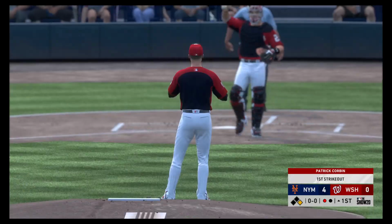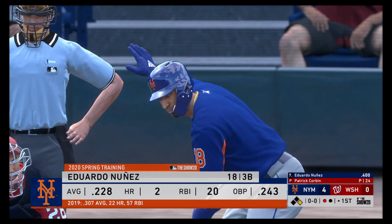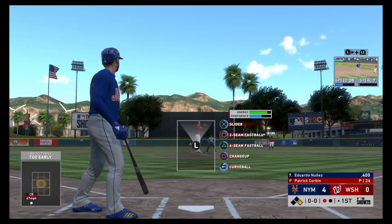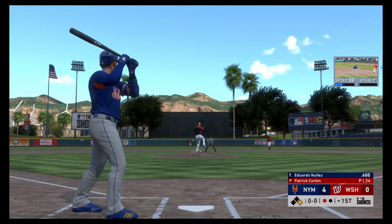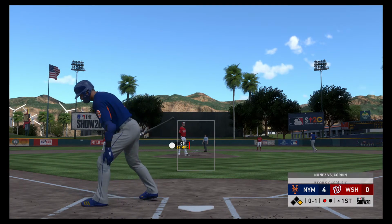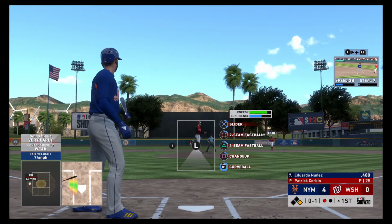Pretty textbook breaking ball for the punch out right there. Got it to bend a lot, and by the time it got there, it had fallen completely out of the zone. Not much you can do with that pitch. He's set, and the pitch. Strike 1 to start the at-bat. 4 runs here in this half inning.